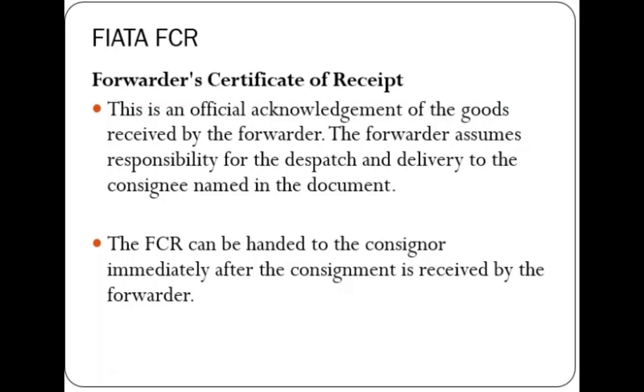This is an official acknowledgement of the goods received by the forwarder. The forwarder assumes responsibility for the dispatch and delivery to the consignee in the document. The FCR can be handed to the consignor immediately after the consignment is received by the forwarder. For example, in the case of goods delivered ex warehouse, the most appropriate document that I can think of is the FCR, but that will come in other topics.